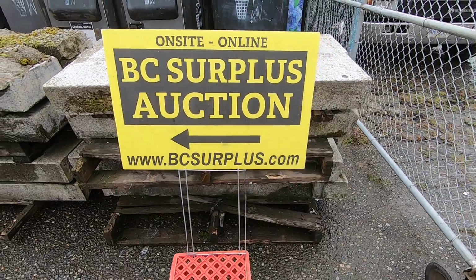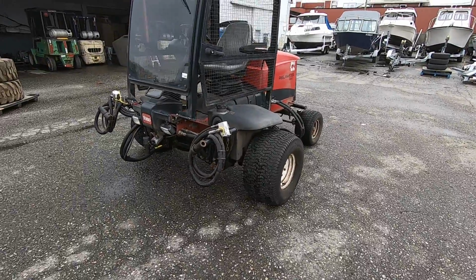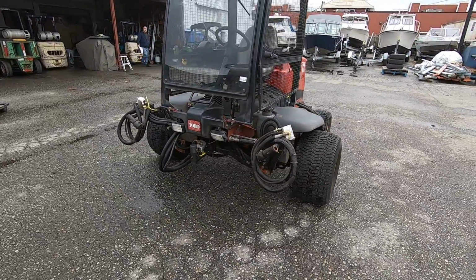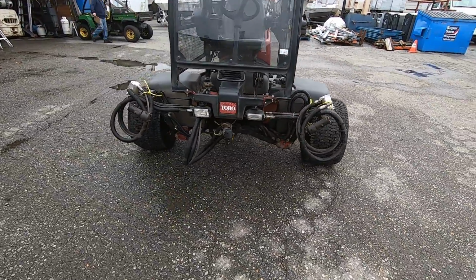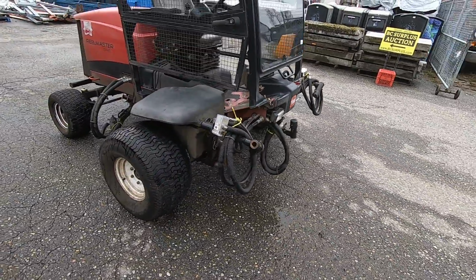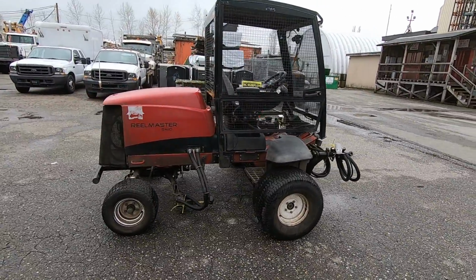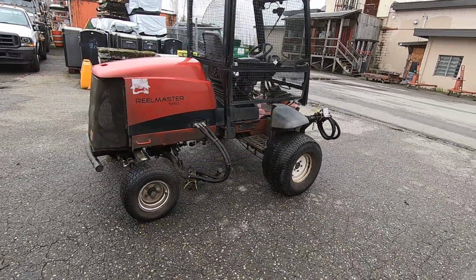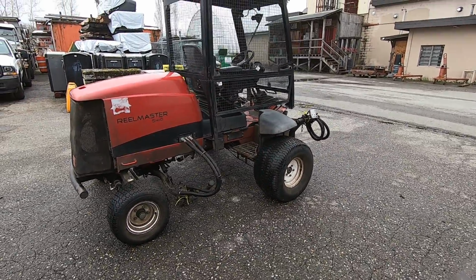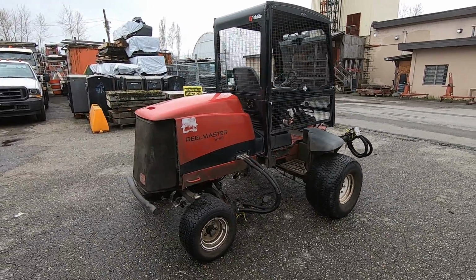Okay, I think we're at lot number D-262. It's the April 6, 2022 auction, and we are looking at a Toro Reelmaster 5410 diesel powered reel mower. It's probably the better picture there.